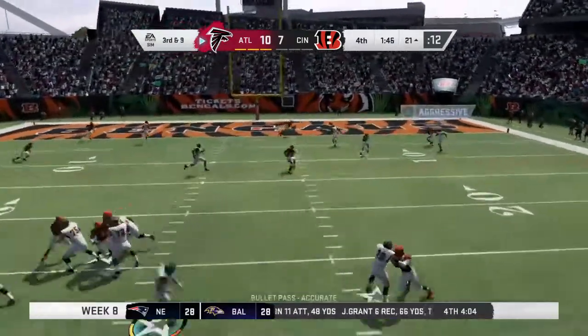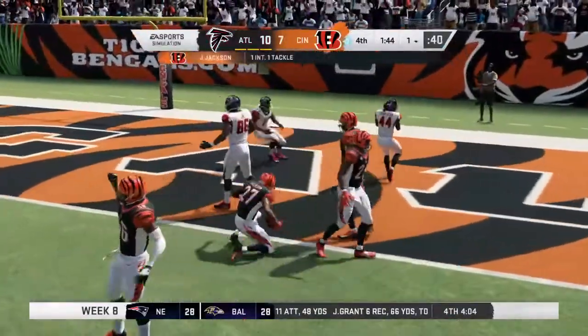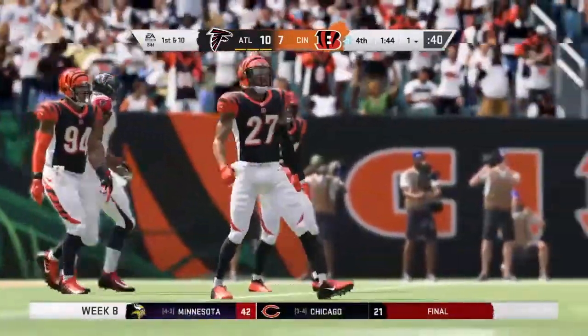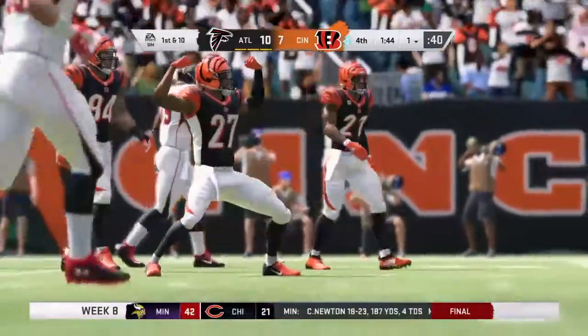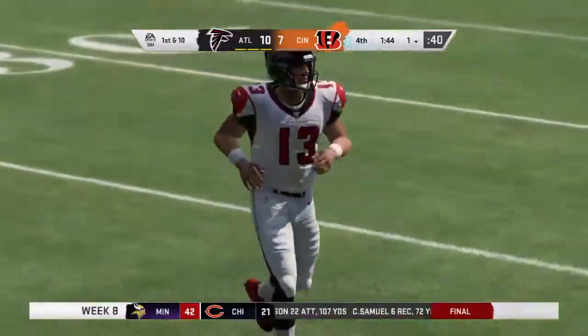They're going to look to throw. And look at this. They get the turnover they needed. It's intercepted. Picked off by J.C. Jackson. You got the slim lead late and the football, so why are you throwing it there?